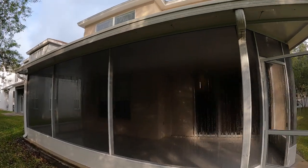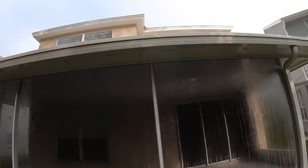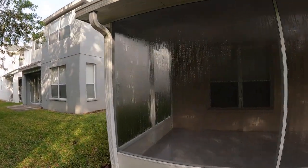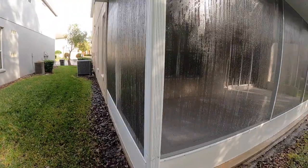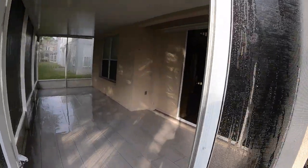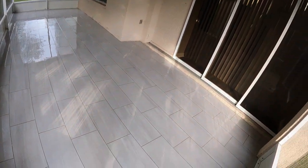All right, let's take a look. Everything is all cleaned up. We got some oxidation on here that's already there. It looks like algae, but it's not. Everything's cleaned up. See how it's sparkling in here, man.